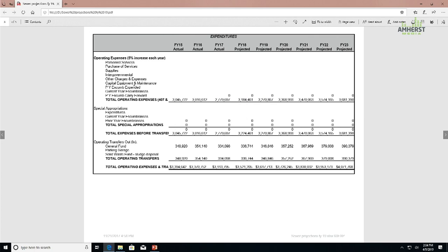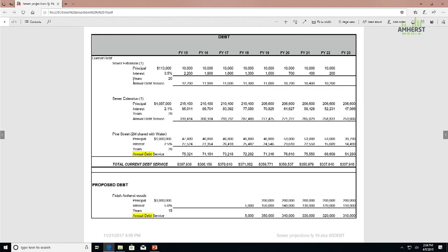Our expenditures, our debt, and then this debt page is really what you look at if you really want to see that number and where it is. So in the sewer system for 2019, we had $11,000 to pay for sewer extension number one, which is Mechanic and Chapel Street, I believe.